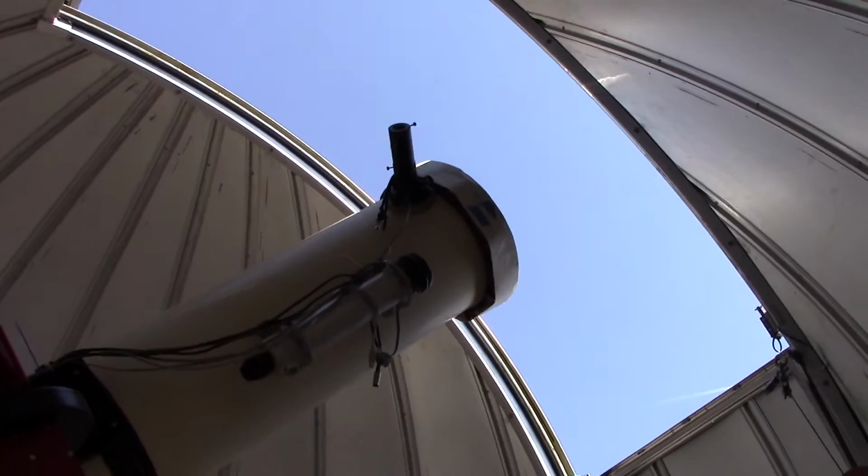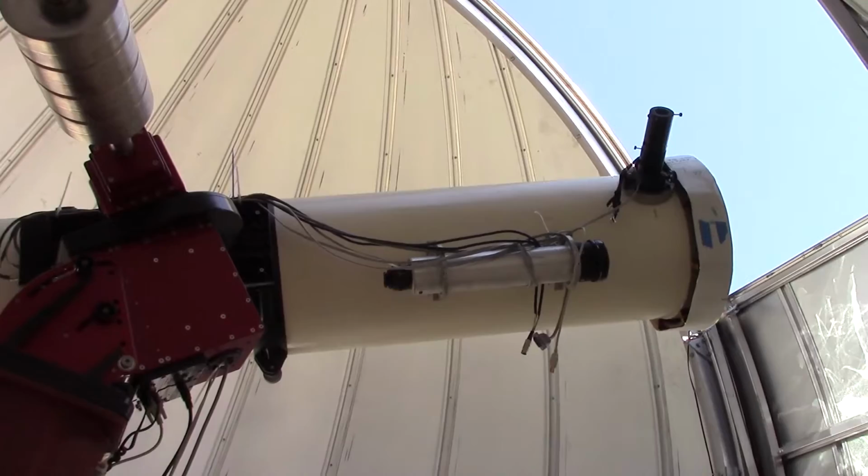UMaine has just recently built a state-of-the-art observatory, and so they have a high caliber telescope like this one. But other than that, you would have to travel pretty far to get a telescope of this caliber.